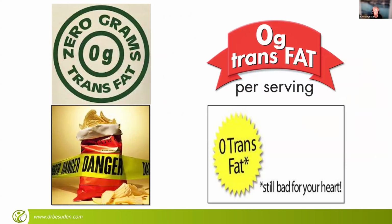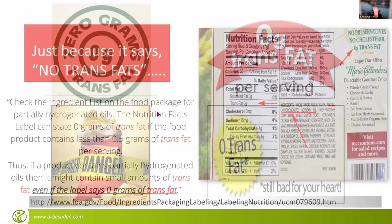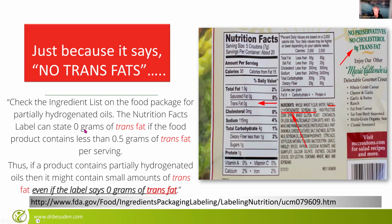So here's the labels that you see, and there's a lot of controversy with this. And it says grams of trans fat, but you clearly saw in those other labels where there was trans fats included. Well, how can this happen? Well, here's how it happens. The FDA says that a label can say 0 grams of trans fat if the food contains less than 0.5 grams of trans fat per serving.